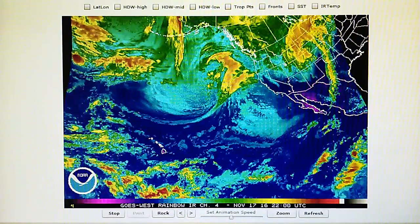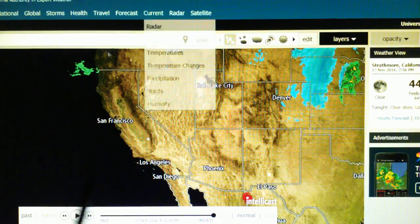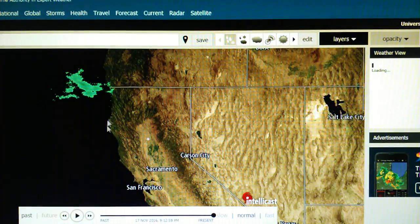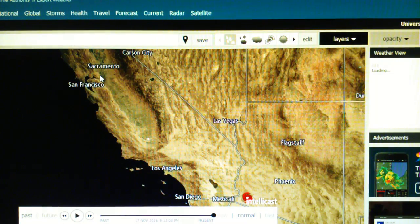Let's go look at the Doppler map right now. We can see there's zero rain in the entire state, except for, looks like now we're getting something right on the corner, right up in the very corner there. But the rest of the state is bone dry.